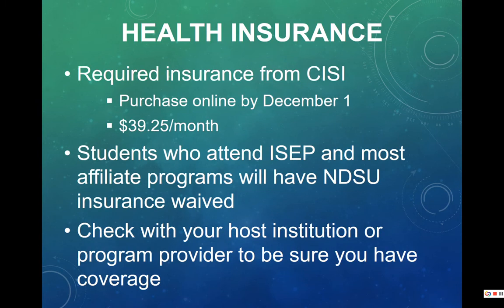So it's not actually all that expensive. I talk it up like it's going to be super pricey, and it's really not. So if you are on an NDSU exchange program or a direct program, you are required to go in and purchase the coverage that you need by December 1st. You can do it earlier if you need it for visa purposes. It's $39.25 a month, and you just basically pick the start date that you want and the number of months of coverage. So if you're planning on traveling afterwards or going a little bit early, you can plan that out to include that in your coverage.